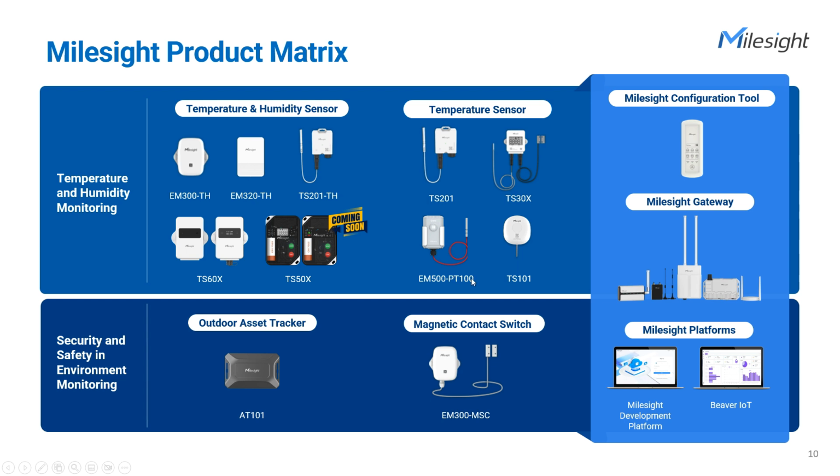When it comes to security and safety in environmental monitoring, some customers prefer installing the AT101 outdoor asset tracker in their vehicles, while using the EM300 magnetic contact switch to keep an eye on facility seals. And don't forget, with the SCT01 sensor configuration tool, our LoRaWAN gateways, and these software platforms, you've got everything you need to build a full LoRaWAN-based cold chain solution.